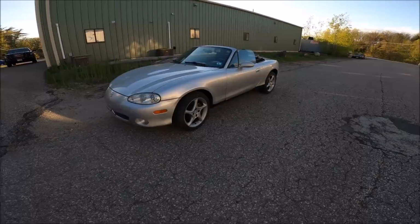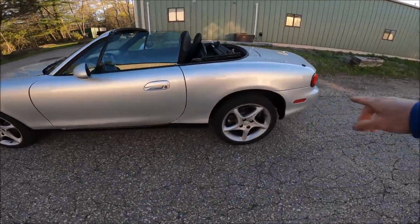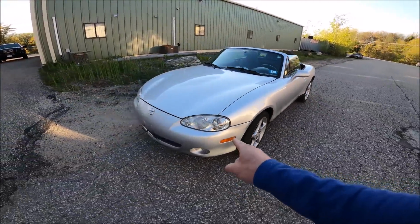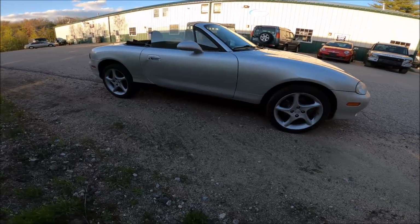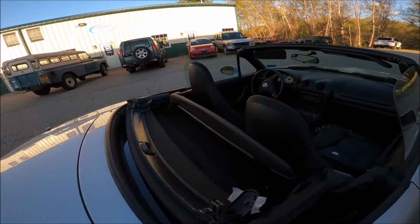Here she is, all finished up and looking primo. So we have a little bit of a scratch right here. I did the wheels, you can see how they came out. But the car looks amazing. German buffed the headlights, German buffed the car. We did the interior, I did the rockers with that stripe down there, and I did the wheels. And the car came out amazing. This is gonna be a fun one. This was a fun one.